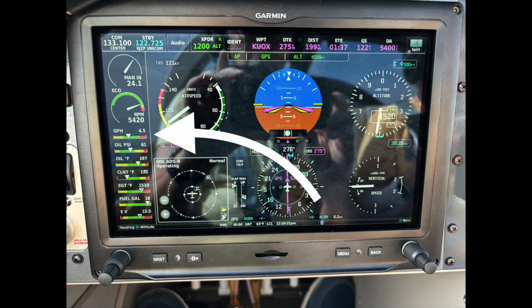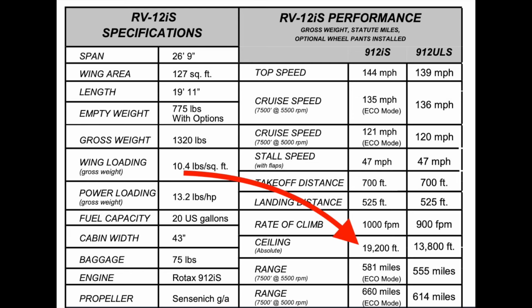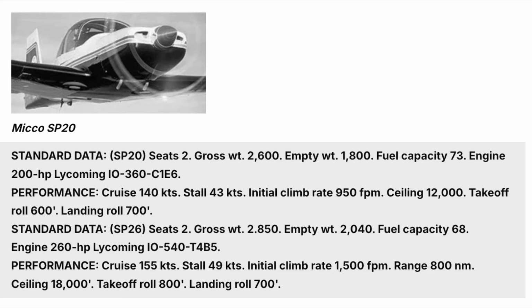I'm loving my RV-12 more and more. I see that your service ceiling is 11,000 feet. My RV-12 tops out at 19,000 feet. I know different planes are built for different missions and that my plane is not aerobatic. But for a cross-country trip, my plane just seems so much better. I did find another source that claims a cruise at 140 knots, which is better, but since the owner quoted 128 knots in the Trade-A-Plane ad, maybe that's the real number.